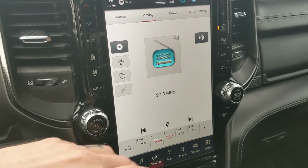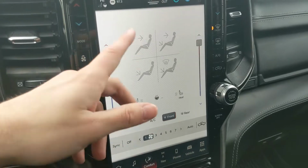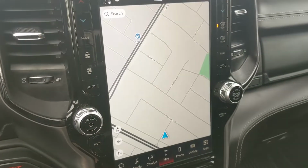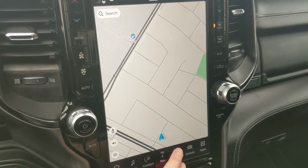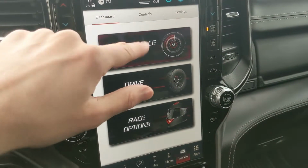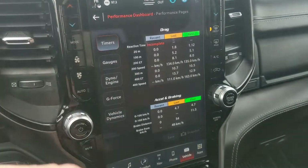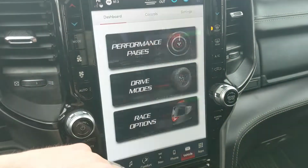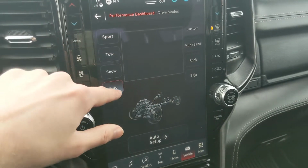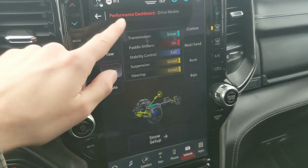And then you have your seat controls or your climate controls. You have dual zone climate, heated front seats, and a heated steering wheel. Your navigation screen, so you're hopefully not going to get lost. Bluetooth phone controls, your vehicle settings, so here you can go into your performance pages that has all your stats, stuff like that you might want to know. Your drive modes, and all the stuff that they alter when you change your drive modes. Here you can look at all of that.